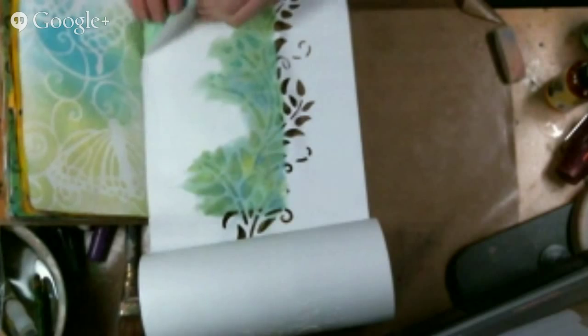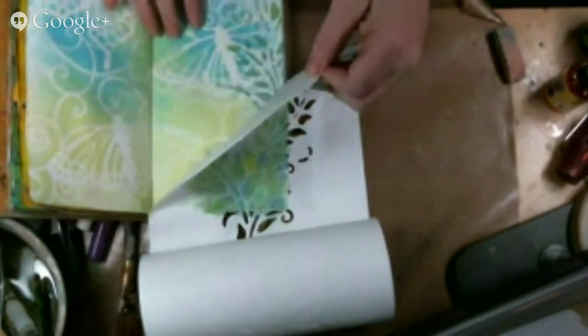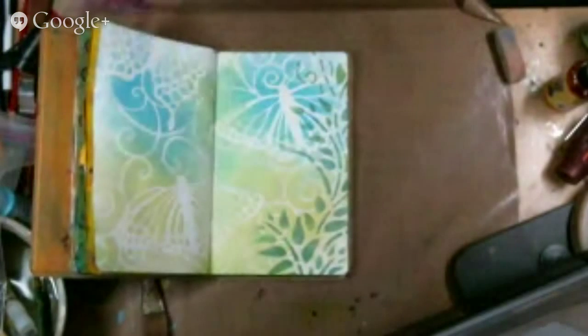Okay, let me get these pan pastels off my lap, and then I'm going to pull the stencil up. And look at that. Isn't that just beautiful? Oh, I like that even better than I thought I would like it. I always like when that happens. Okay. Now I'm going to go in with more pan pastels, but I need this to dry.